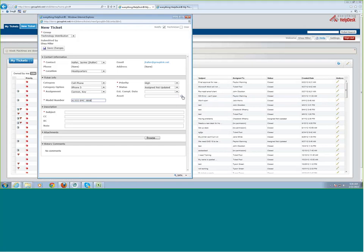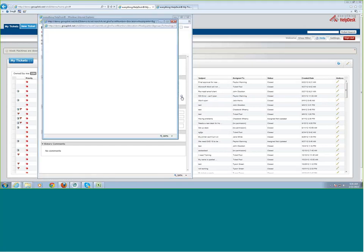So here, to attach the asset, I'm just going to click on the magnifying glass. Now, just so that you know, I'm working on our next release's demo. So this is one thing that they are working on right now, and that is when you click here, see how it's already populated my group, my category option, my location, and my category.